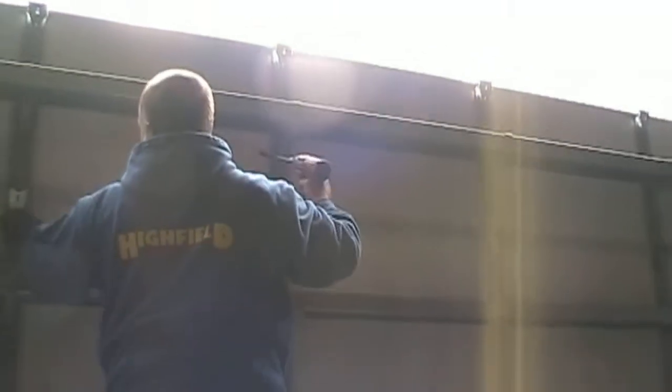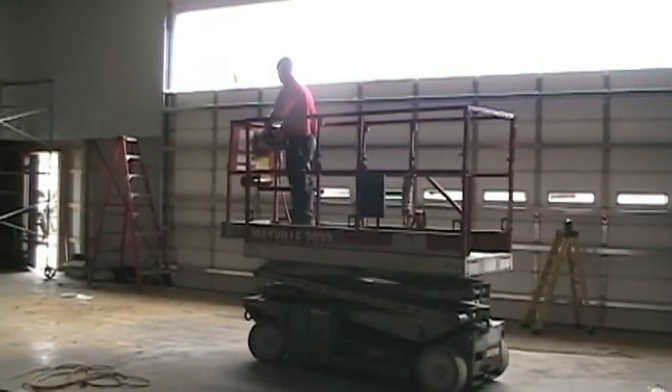Just wanted to show you the particular type of work that we do. No job too big, no job too small. This particular job is a 34-foot 2-inch wide by 14-foot tall overhead garage door manufactured by CHI Overhead Door out of Arthur, Illinois. This is installed by Highfield Door Sales.